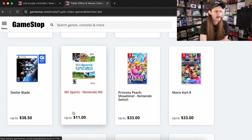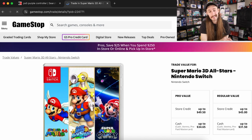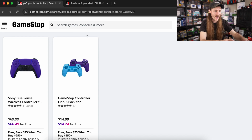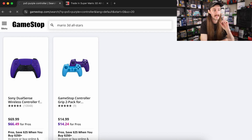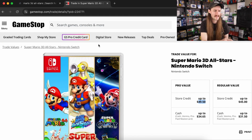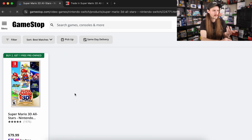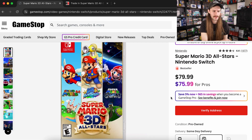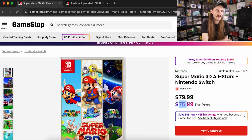Ooh. Okay, so I see something right off the bat. I know this game is expensive, or it's getting expensive, I should say, but $49.50 for this is kind of a lot to me. I'm shocked that that's how much they're giving, but let's see how much they're selling it for, because if they're giving $49.50, they gotta be selling this for like 80 bucks, right? Okay. Actually, this isn't that bad, and it looks like they're running a sale too, so for it used, or, oh yeah, it's pre-owned. Okay, 75 bucks.